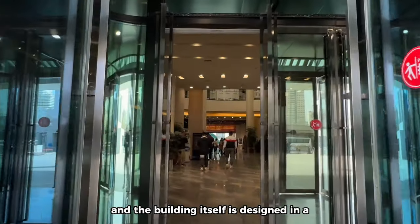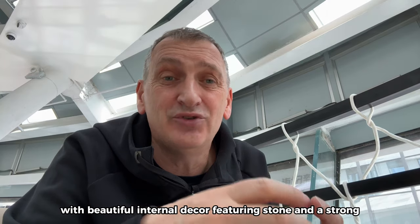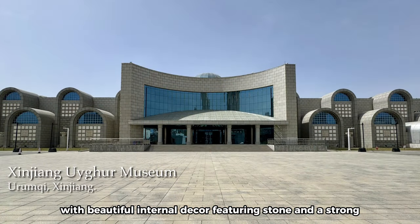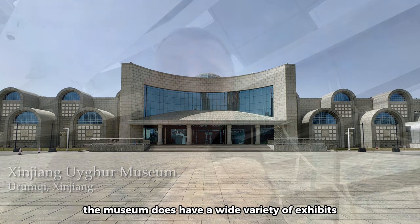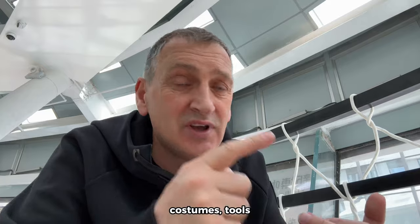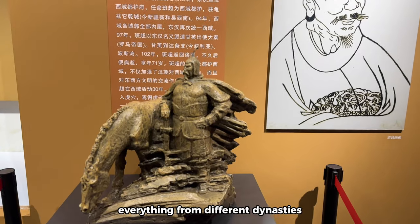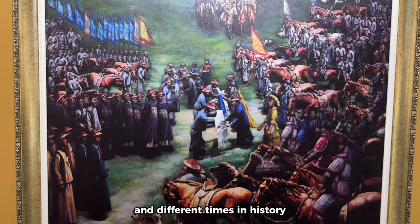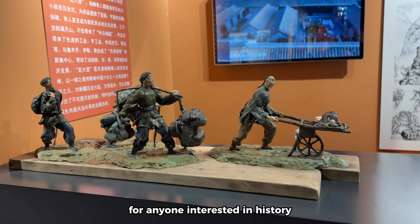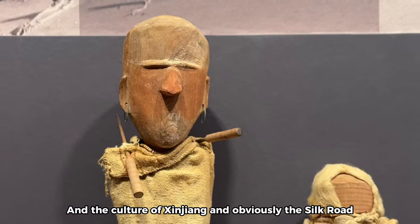And the building itself is designed in a traditional Uyghur style with beautiful internal decor featuring stone, strong ethnic elements and so on. The museum does have a wide variety of exhibits, costumes, tools, everyday necessities, cultural relics, everything from different dynasties and different times in history. Overall, the museum is considered a must-see destination for anyone interested in history and the culture of Xinjiang and obviously the Silk Road.